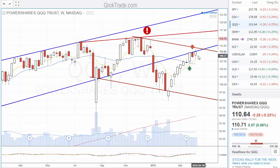But we're very extended. Again, if you enter long right now, you're entering at a high. You're entering after it's already had its big run. This is just a poor time to get in. Again, I did go flat over the weekend. I can re-add if we start to rocket back north, but I think the odds are against that.